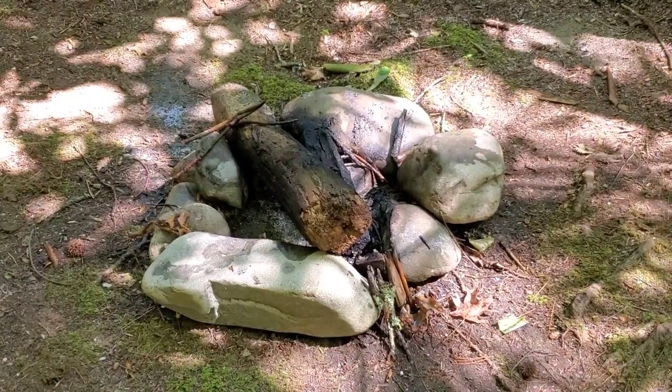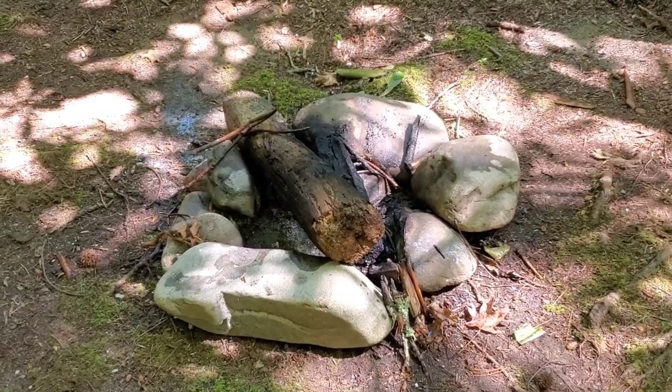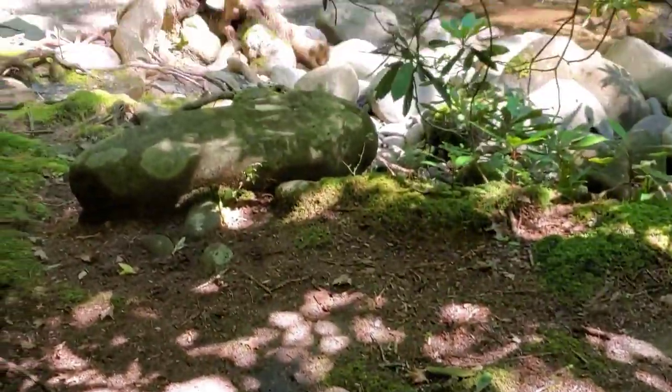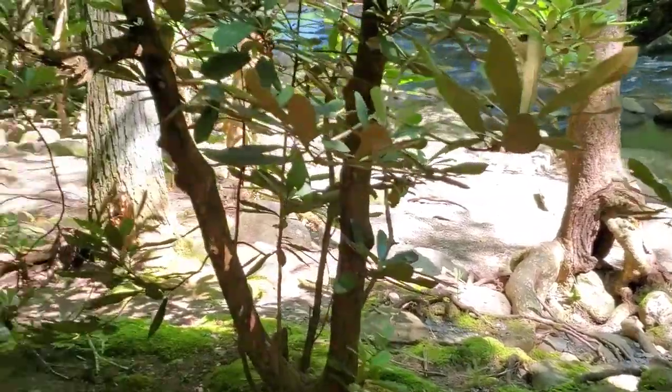Well, I dumped about 10 bottles of water on there, 20 ounce bottles. It's pretty much out. I don't see any smoke or nothing, but we're gonna continue on. Well, showing you the beauty of the Great Smoky Mountains.